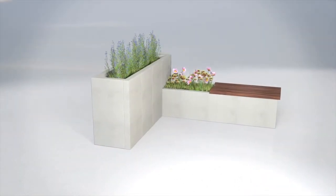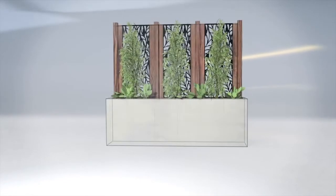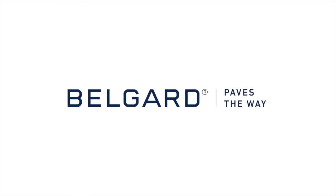Installation is quick and easy, thanks to the unique stainless steel hardware. Now it's easy to achieve a modern, unique, and timeless look. Artform's modular panel systems from Belgard, where your ideas take shape.